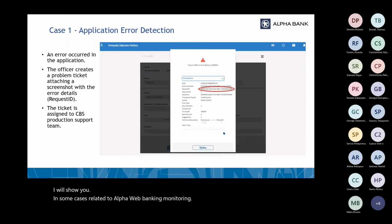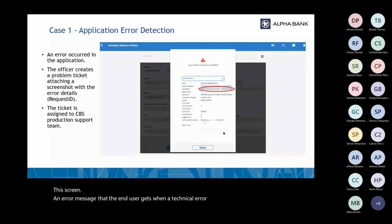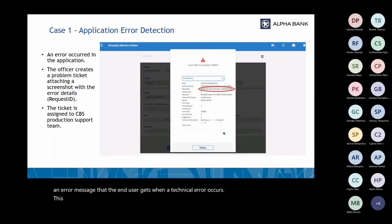Let me proceed with the cases that will show you better how Dynatrace helps us to support the production of this mission critical application. This screen shows an error message that the end user gets when a technical error occurs. This user is an officer in a branch. The officer gets the screenshot, creates a ticket with the error details, and the ticket is assigned to the CBS production support team.